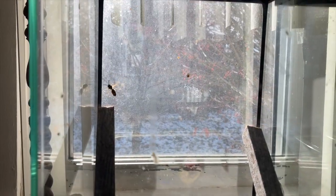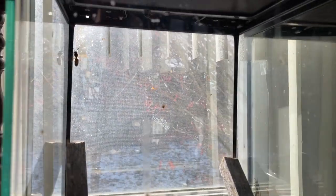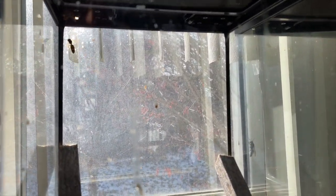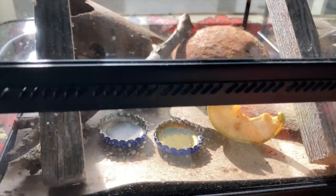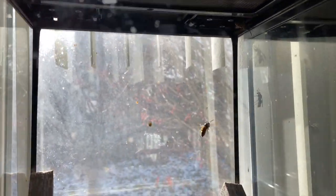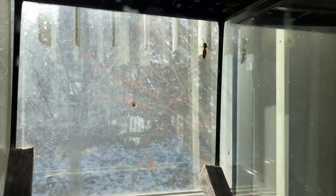Nice to see our Polistes fuscatus flying. She seems pretty happy today. November 21st, 2022. We still have two active germanica workers today. Not sure if the third one is still with us, but it hasn't come out yet today.